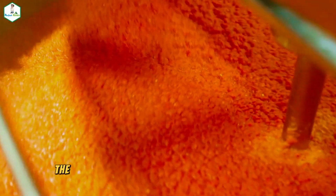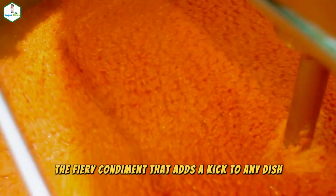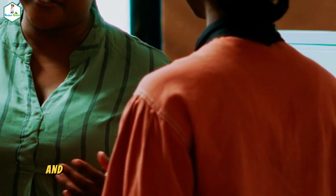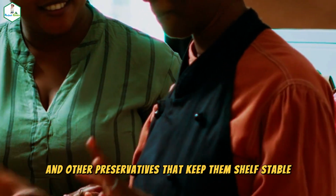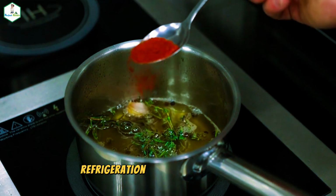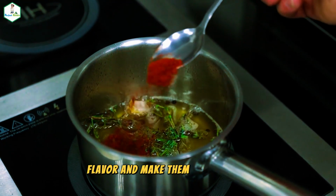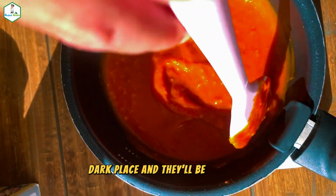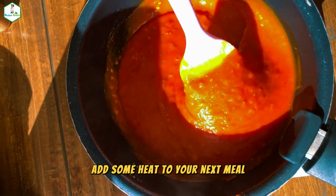Hot sauce, the fiery condiment that adds a kick to any dish, doesn't need to be refrigerated. Most hot sauces contain vinegar and other preservatives that keep them shelf-stable at room temperature. Refrigeration can actually dull their flavor and make them less vibrant. Keep your hot sauce collection in a cool, dark place, and they'll be ready to add some heat to your next meal.